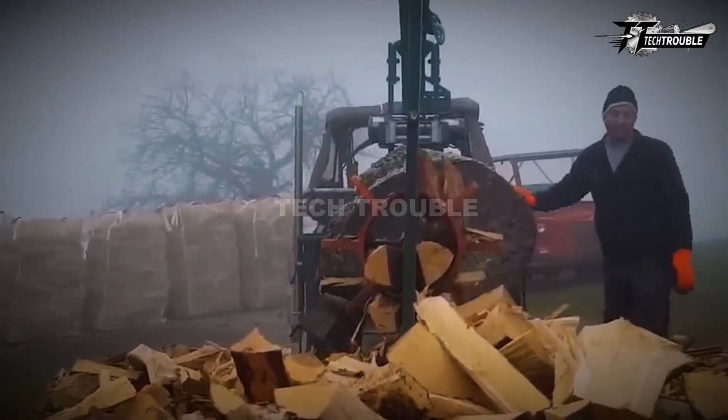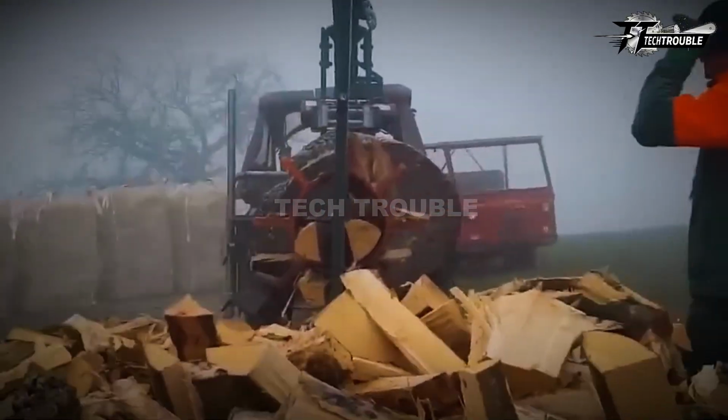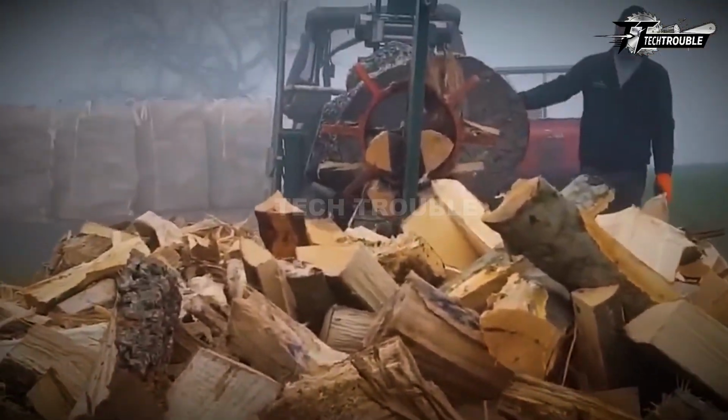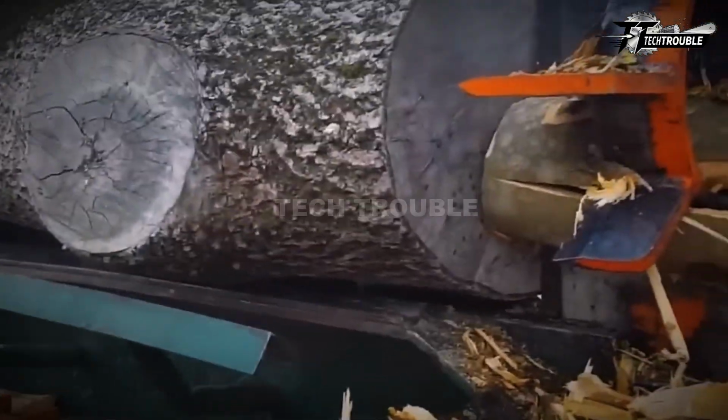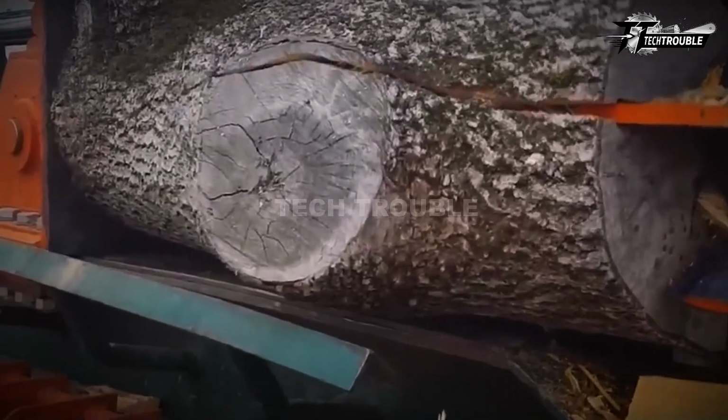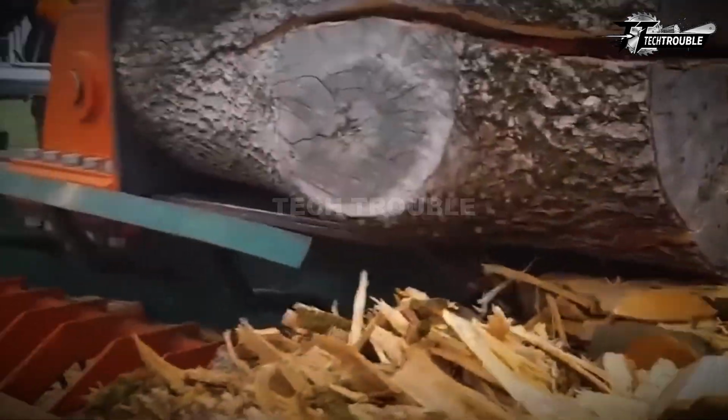Timber fearlessly meets its match. This rotating wedge splitter unleashes raw, cutting fury. As the log hits the spinning blade, it doesn't just split. It detonates into perfect wedges with explosive force. Bark bursts, chips scatter, and what was once a stubborn trunk becomes clean, stackable firewood in seconds. Relentless action, zero hesitation.